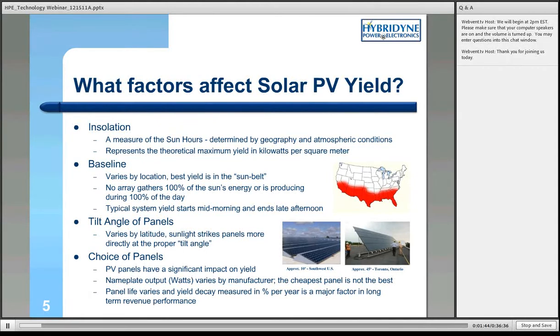First, there's insolation, and insolation is a measure of sun hours, and as you can see, it's determined by geography, so that the southern belt typically sees greater insolation and irradiance than the northern areas, and it's represented by a number that's expressed in kilowatts per square meter. So a baseline in any location, whether you're in the sun belt or a more northern latitude, as I am today, is effectively determined and sets the maximum that you should be able to achieve in that region.